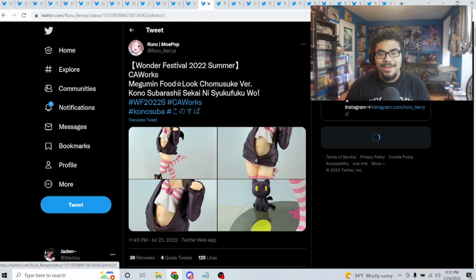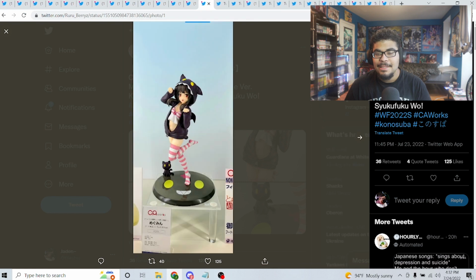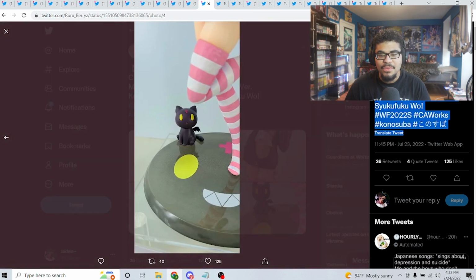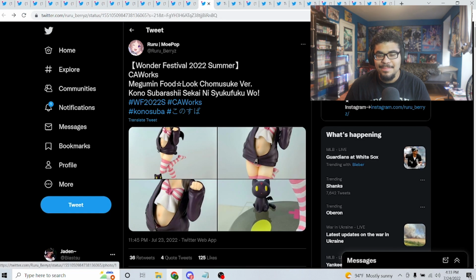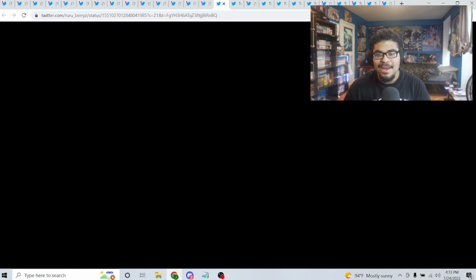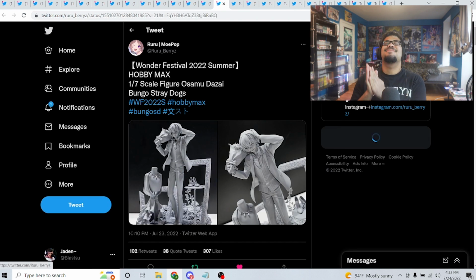Next up, we got this Megumin from Konosuba. Looks pretty cool. I'm not going to pre-order it personally, but I love it. It's so different from all the other Megumin figures, and I love the base too. So I think this is definitely a good choice for a figure. I think we got another one. Oh no, this is a pre-order.